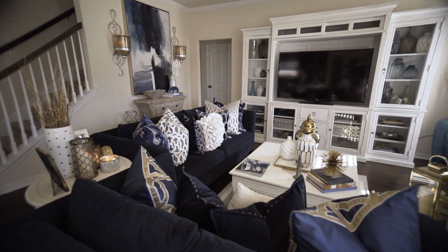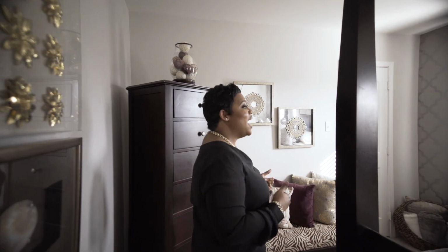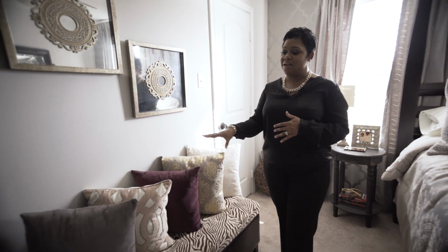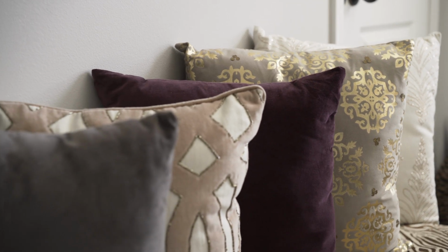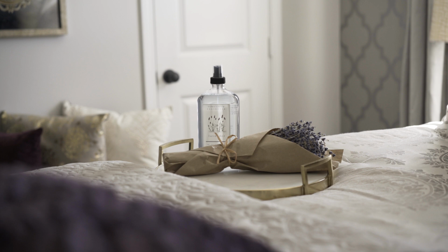Because I love tossed pillows so very much, the blue living room, all of the tossed pillows in there, my master bedroom, a hoard of tossed pillows. Of course, I had to bring my tossed pillow love to my guests as well. So I extended all of these gorgeous tossed pillows atop of the bed, also to the little bench area over here. And this area just really ties in all of the colors of the room, from the grays, the blush pink, the purple, the neutrals, and the gold.